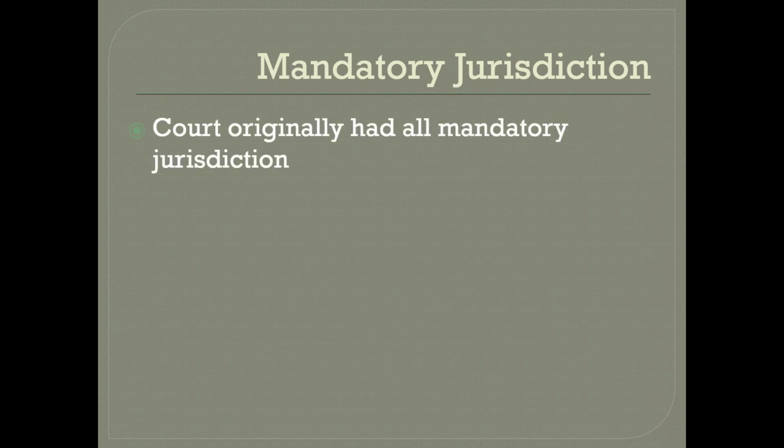The second way cases come to the Supreme Court is through mandatory jurisdiction. These are the cases the court has to hear. Once upon a time, the court had to hear all of the cases that came before it. That's because not very many cases came before it. In fact, one year, the Supreme Court's term was canceled because there were no cases.